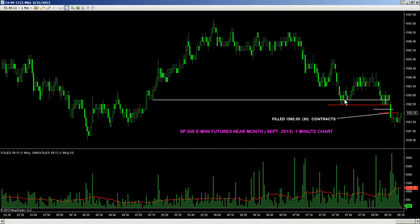The initial level on the 1-minute chart was located at this point. The secondary, waiting for price to get through, was right here because of this open right here. That finally happened on this bar, where we got in at 1592 even for 30 contracts. Now prices are temporarily stalling right here, and we have more volume here that's added a reason to stay in this trade to the short side.